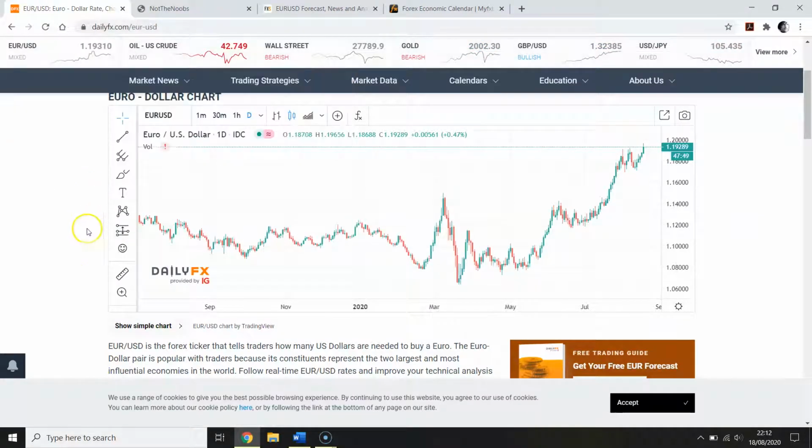I also wanted to show you Daily FX. Now Daily FX is powered by IG. Formerly Daily FX was the research branch of FXCM Capital Markets. Now it was sold to IG, so same staff, same approach, same website, just the rebranded version, and it uses TradingView to power its charts. So we could have just opened TradingView, but I just wanted to use another historic website to highlight its presence.